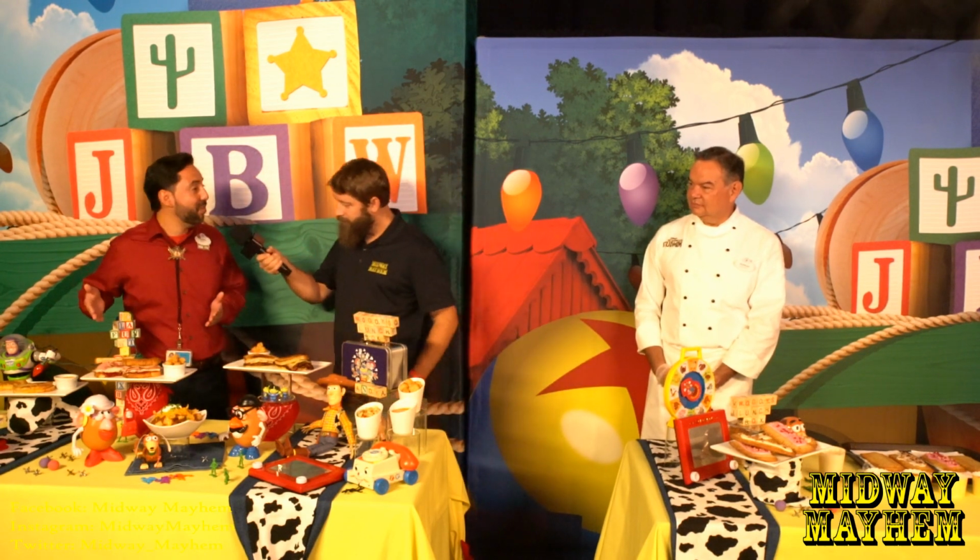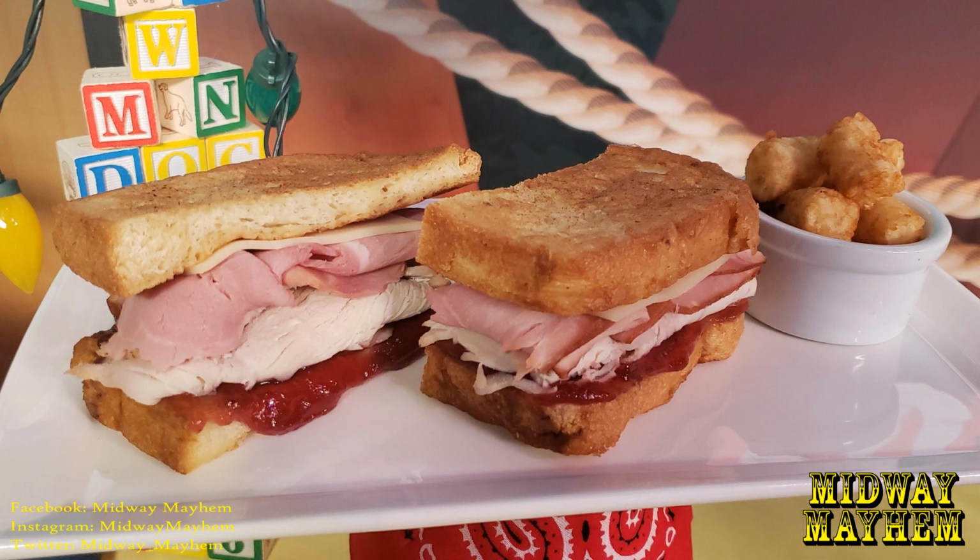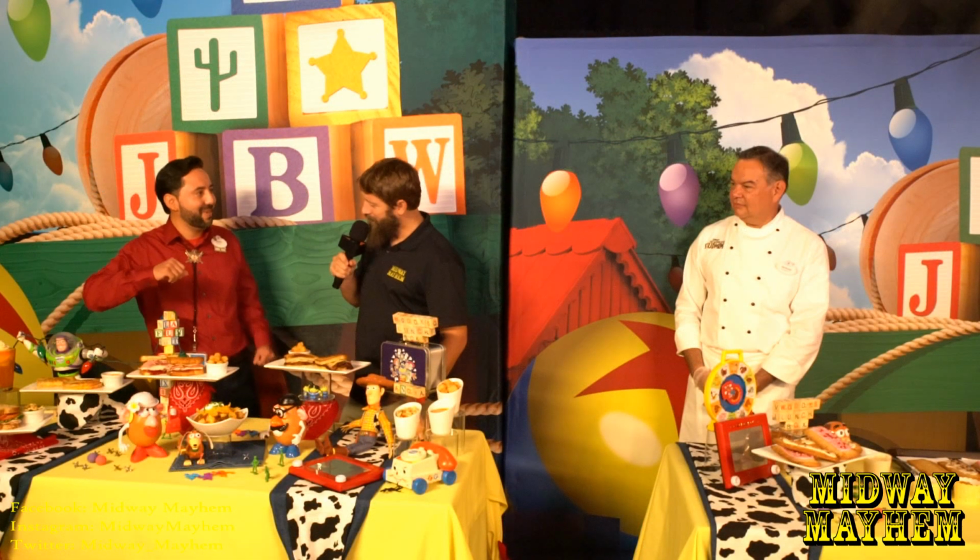For example, this is a Monte Cristo sandwich. It's one of my favorites. Reason why is because it has turkey, ham, cheese, but also has a layer of raspberry. So when you try that one and you taste that one, boom. That's a little bit interesting.